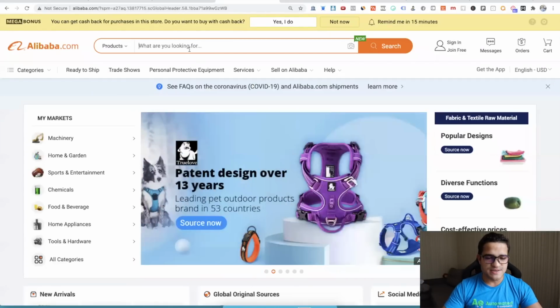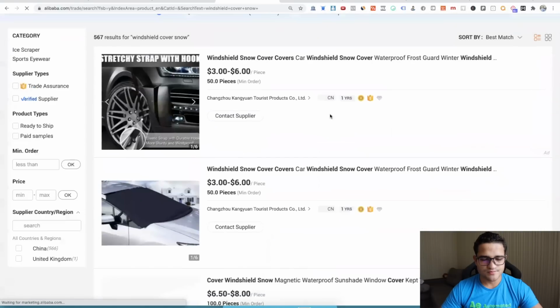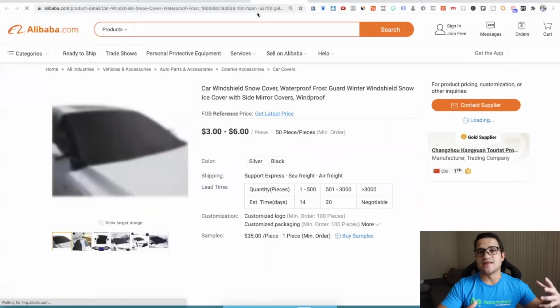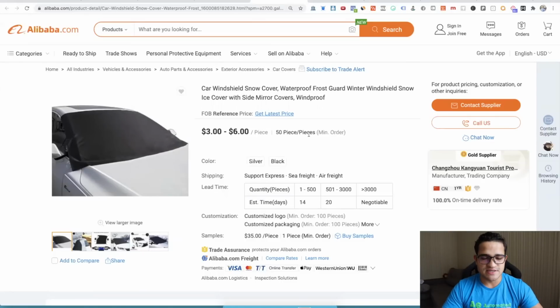So let's say I want to sell this windshield cover for snow on Alibaba. I can then go and find the product, and it's pretty much this one. It's on Alibaba. It's basically like AliExpress. If you've never heard of this company, which I'm pretty sure you have, it's basically like AliExpress, but for bulk orders. So for many, many products. So let's say I want to sell 10,000 of this or 1,000 of this, just as an example.